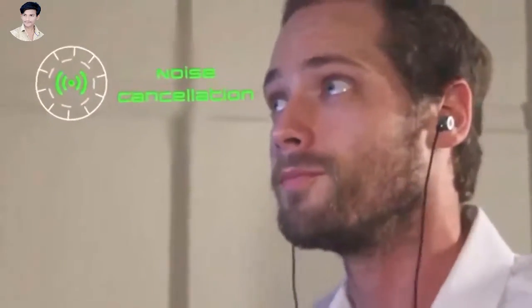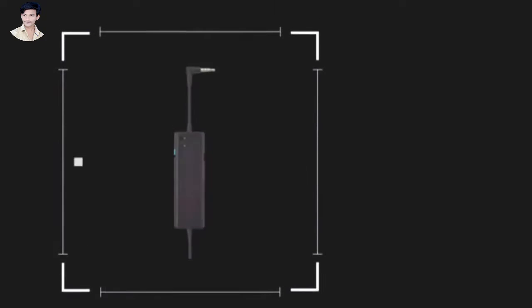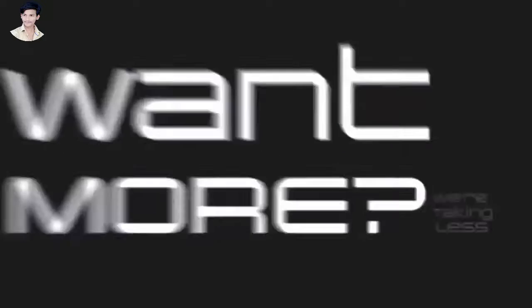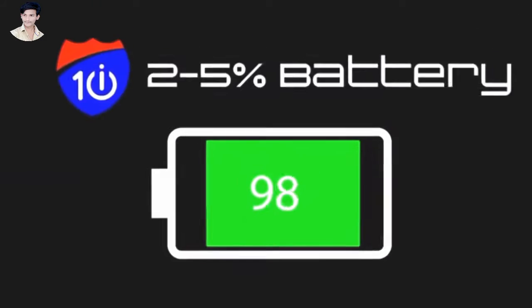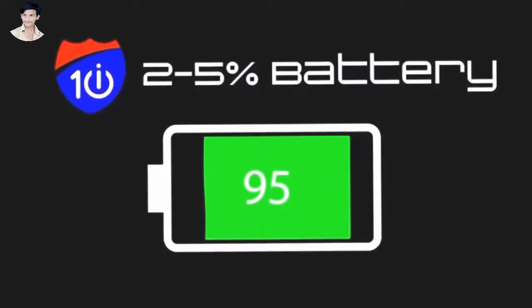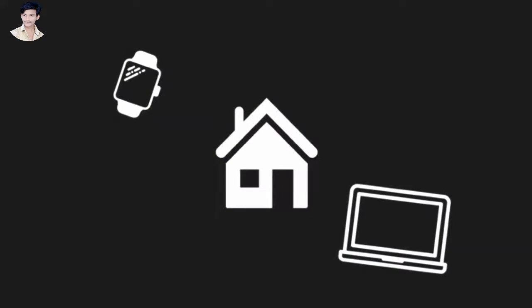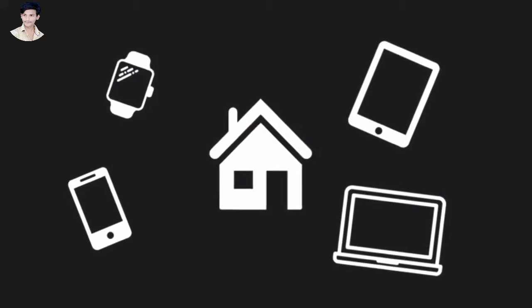To boot, you get built-in noise cancellation without having to carry around a battery the size of your dad's fanny pack. Want more? Well, we're taking less. These tree huggers only take 2 to 5% of your battery life to power up, where Bluetooth drains up to 30% just to connect to your phone, making out better than the ex in the divorce. And that's not even talking about having to make sure another device is fully charged before leaving the house.